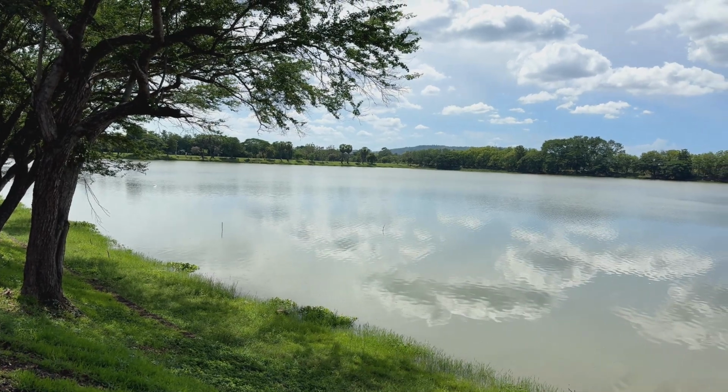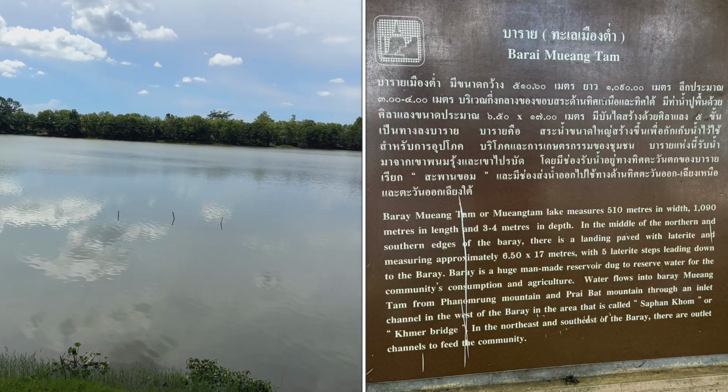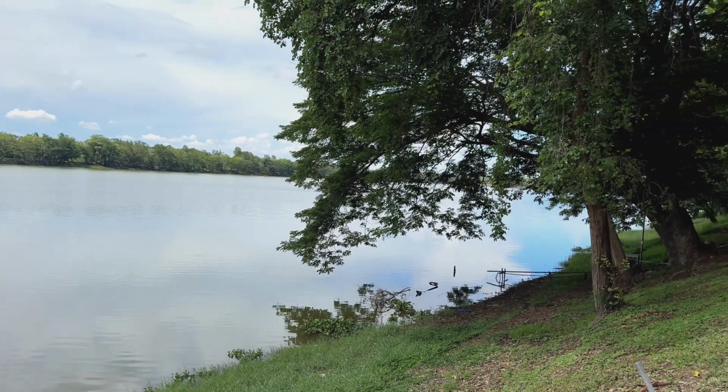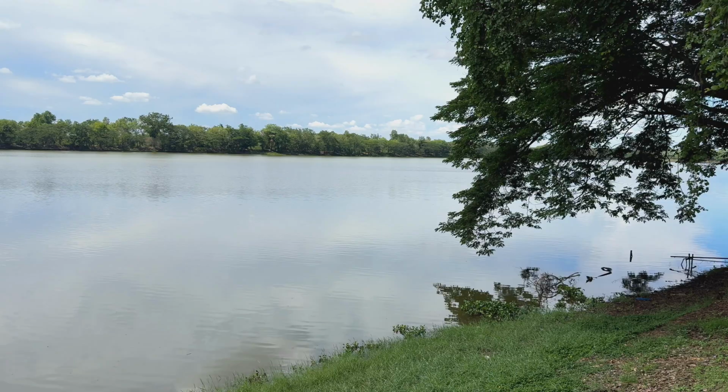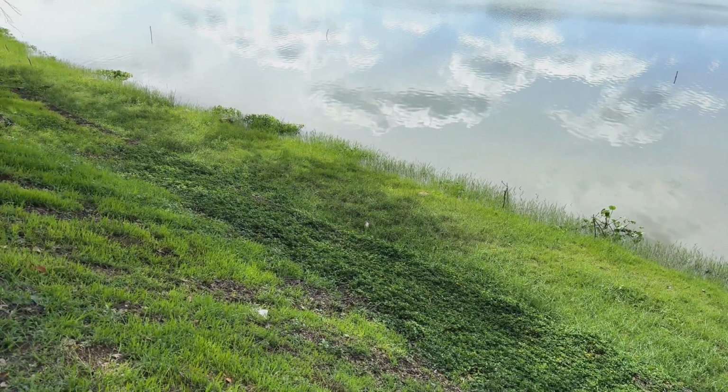This is the baray. This is a man-made water feature here. So they came in here and they dug this out. It's 590 meters by 1,090 meters, and it's a perfect little rectangle here. And they lined it with laterite stones. You can't see it in the brush, but you can see just a little bit.